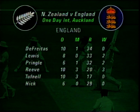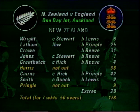You can see that after the 1 o'clock news with the sound problems sorted out, I can assure you. For the first time, they had Graham Hick as an opening partner for Graham Gooch. We join it in the second over, England 3 without loss, and it's Chris Pringle bowling to Gooch.